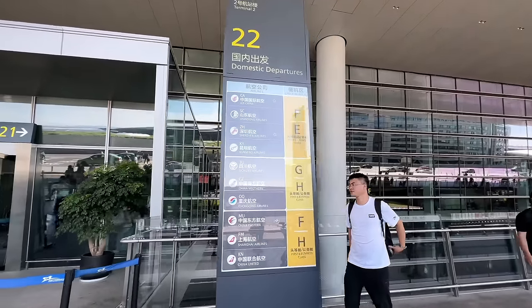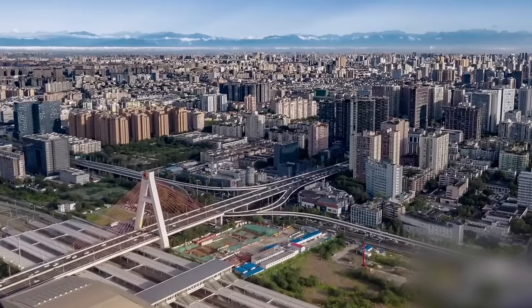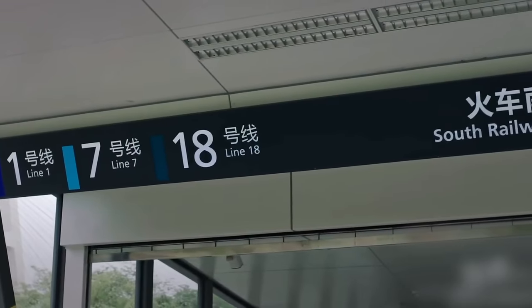The whole airport is brand new. You have several entrances. This is entrance number 22. There are probably maybe 25 entrances. It's a huge, huge terminal. The whole project is huge because you see not just the airport, not just the terminal, but also hotels, highways, train lines, subway lines connecting this huge terminal all the way to downtown.